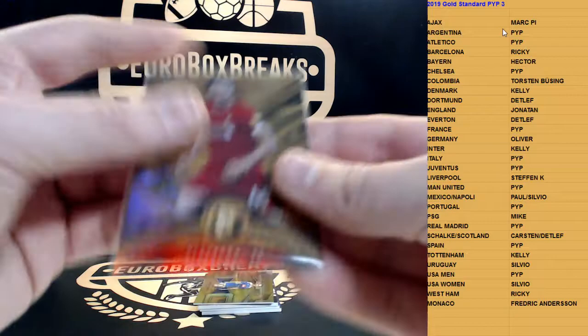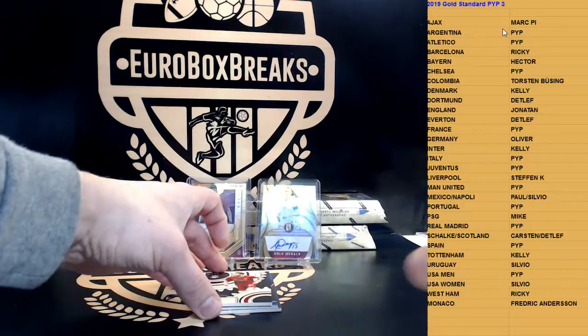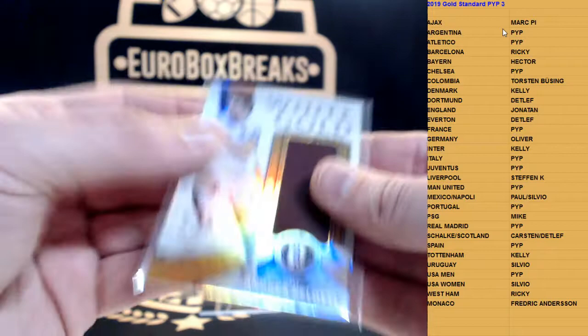Steffen. Then we have Milik /79 for Napoli. And a relic, how about Adam Lallana /39 for Liverpool. Next up is Andrea Belotti, and that is /89 for Italy, jumbo relic.